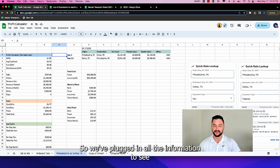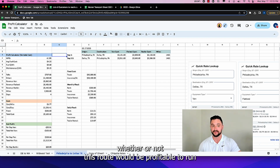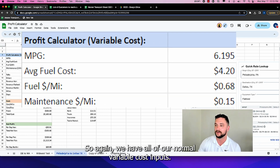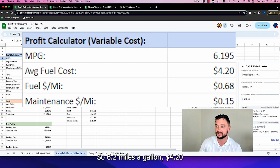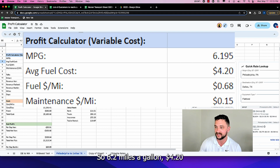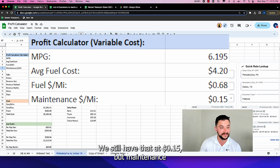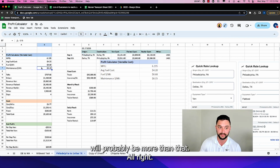Okay, so we've plugged in all the information to see whether or not this route would be profitable to run for a trucking company or for an individual truck, let's say. So again, we have all of our normal variable cost inputs. So 6.2 miles a gallon, $4.20 for the fuel dollars per mile, and the maintenance dollars per mile. We still have that at 15 cents, but maintenance will probably be more than that.